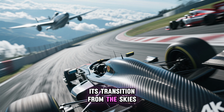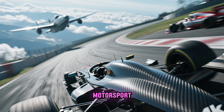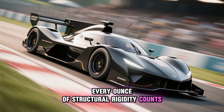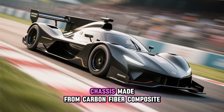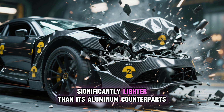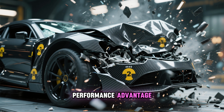Its transition from the skies to the streets, however, was driven by another high-stakes field: motorsport. In the world of Formula One racing, every gram of weight and every ounce of structural rigidity counts. In the early 1980s, one team introduced a car with a complete monocoque chassis made from carbon fiber composite. It was a game changer. The chassis was not only significantly lighter than its aluminum counterparts, giving the car a massive performance advantage, but it was also phenomenally strong, offering the driver unprecedented levels of safety in a crash.